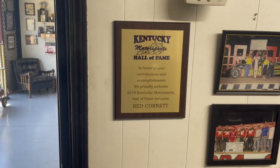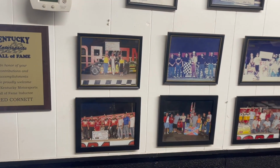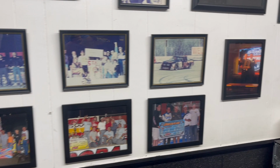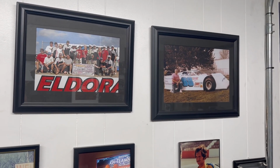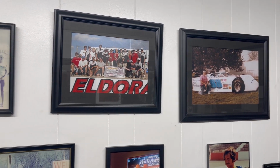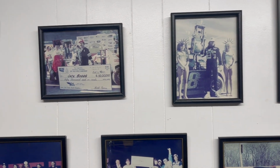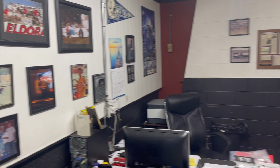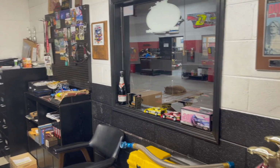Here, the founder was inducted into the Kentucky Motorsports Hall of Fame. Here's some pictures from some of the races back in the day. That's Big Daddy Paul Frostretcher. He's from Danville, from this area. There's an old Bloomquist picture and Black Jack Boggs. This is inside Jack's office, the owner now.